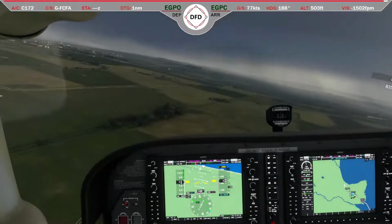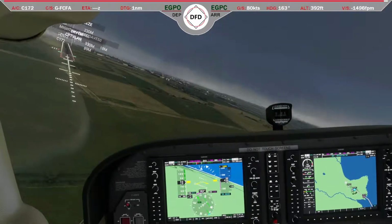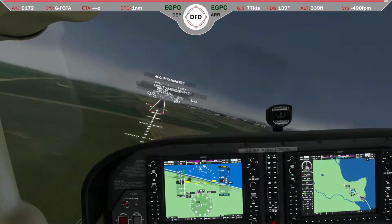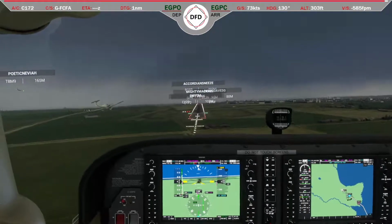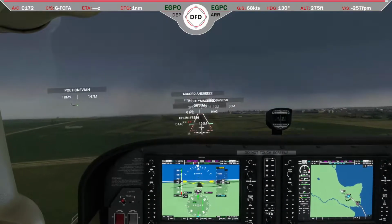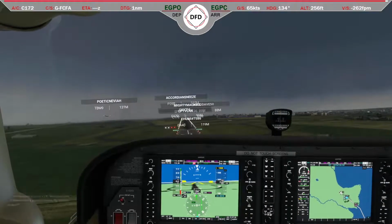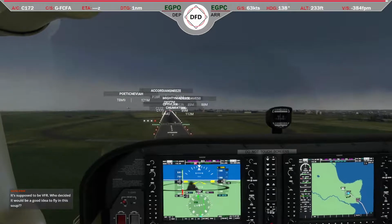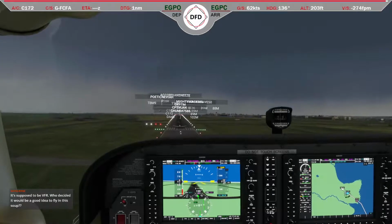500. 500 feet. There's everybody coming in to land. Alright, 65, 60. Now we do have a displaced threshold, so we want to land past those green lights. 58, it's a little bit slow.